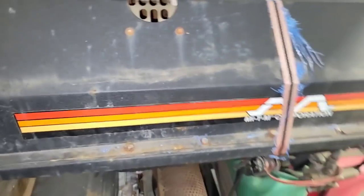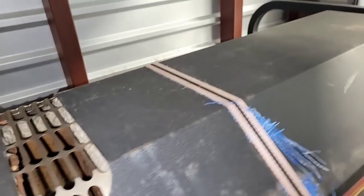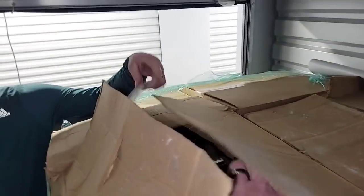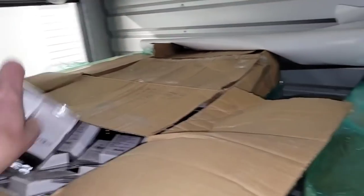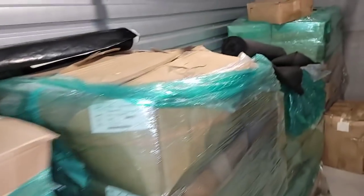Holy smoke. With a ramp. Don't you got a ramp? You got to lift it. Oh, look. This is what this is. Those are those chargers. iPod. He said I could have iPhone. The chargers, but they're probably outdated. iPhone. Probably all outdated. iPod and iPhone. Holy smoke. Yeah, look at it. It's really outdated.